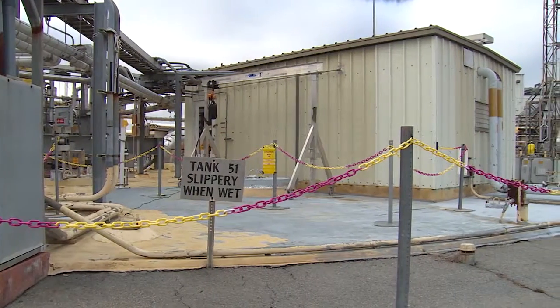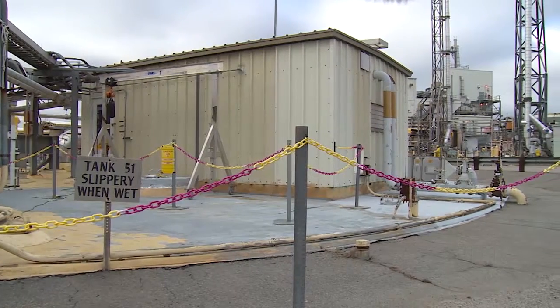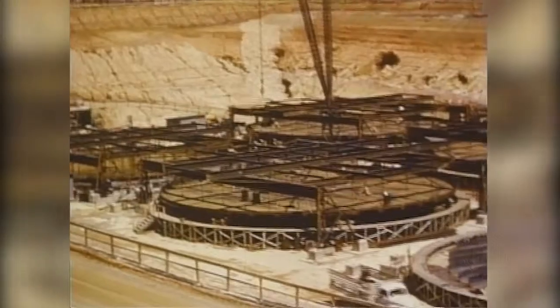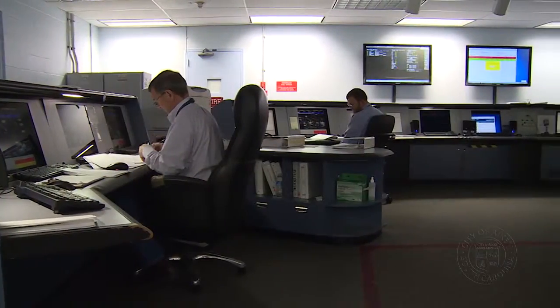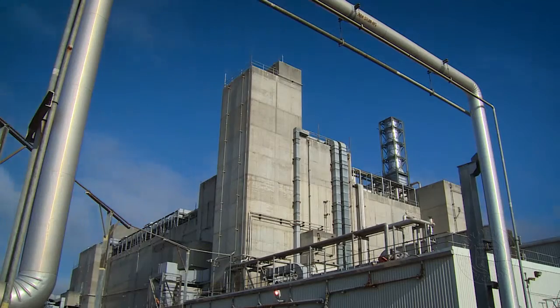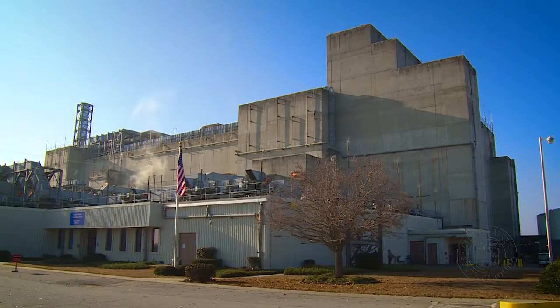Approximately 36 million gallons of this radioactive byproduct is held in 43 large underground tanks that were constructed between 1951 and 1981. For over 20 years, the high-level radioactive waste in the tanks has been successfully processed into manageable glass logs at the Defense Waste Processing Facility, or DWPF.